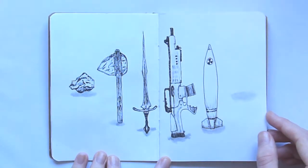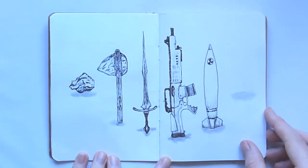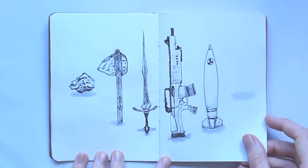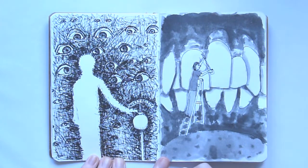But I did a similar thing with weapons, and there's an empty gap left here on purpose. Again, this is very heavy on the concept, and I think this one kind of speaks for itself without me having to explain it. This is based on shy and the feeling of wanting to be invisible when you feel like other people are watching you.